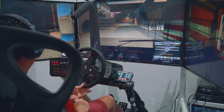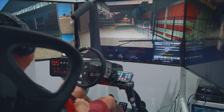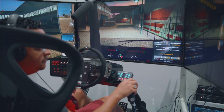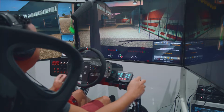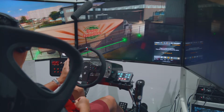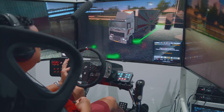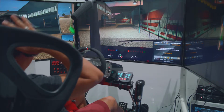Alright, there we go. Now we're looking good. Going straight back. There it is. Perfect. Alright, let's take a look at her, see how we did. Man, that's pretty good. Nice and straight. These guys can unload this bad boy pretty easily. So I'll tell you what, we're gonna go ahead and keep this party rolling.